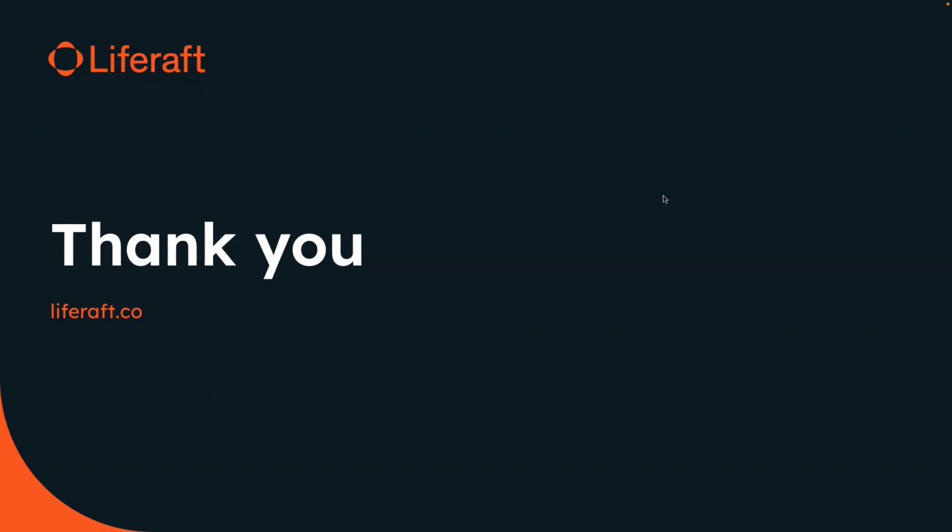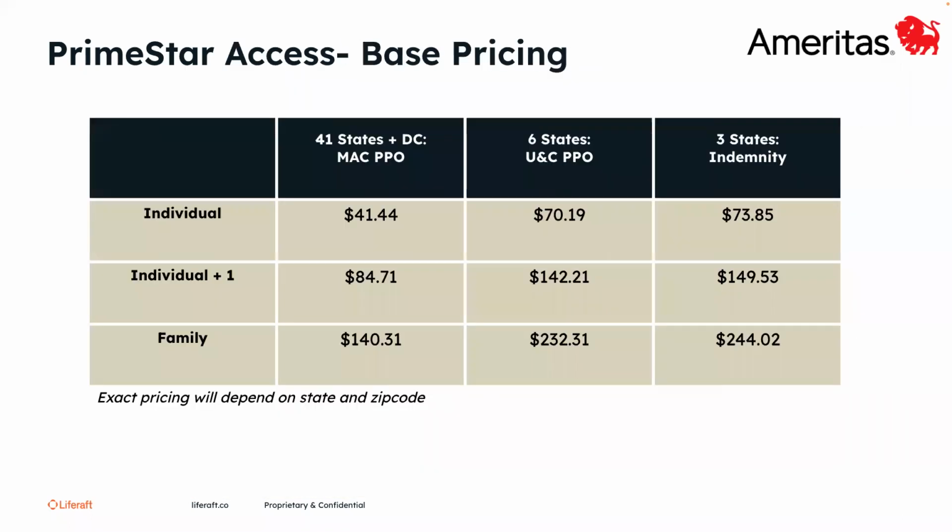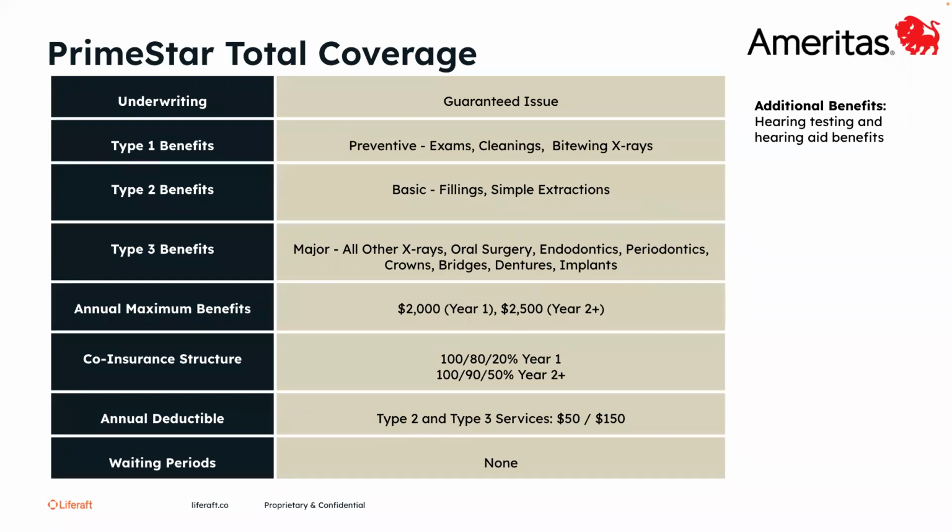Diana asks, kindly explain the co-insurance, please. Absolutely. So we'll use Primestar Total as the example here. With the co-insurance structure, you'll see 3 numbers here for year 1, 100% on type 1. Each of these is going to correspond to the tier of service that's being provided. So it is 100% co-insurance on preventative benefits. It is 80% on basic, and it's going to be 20% on anything major.